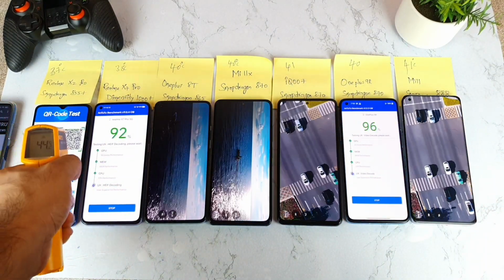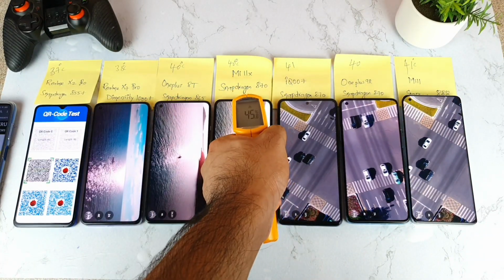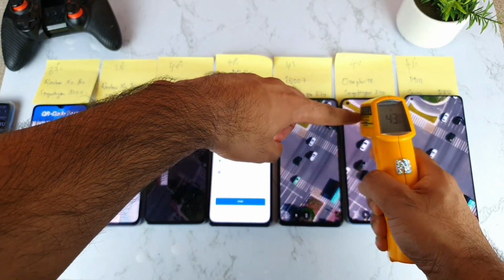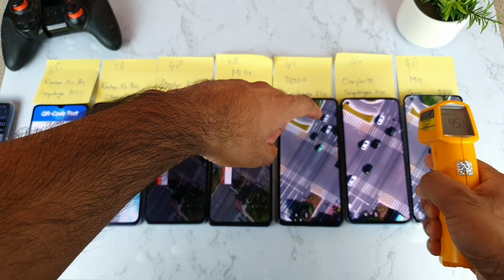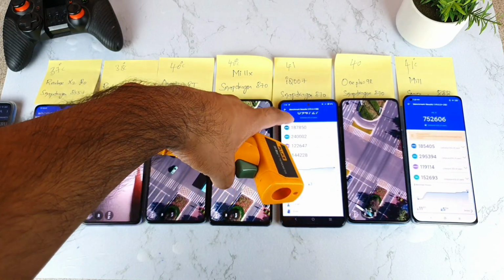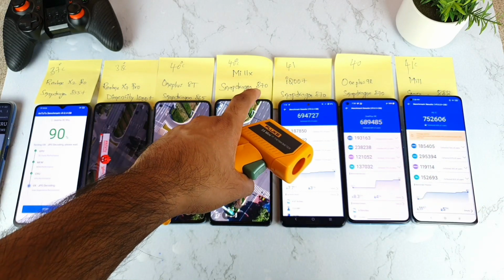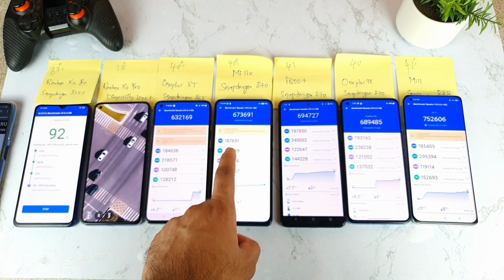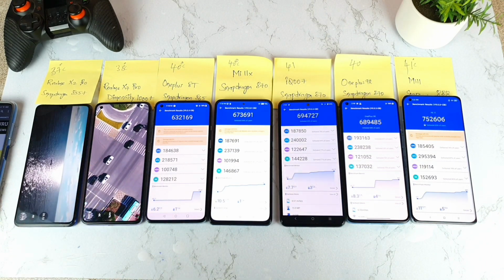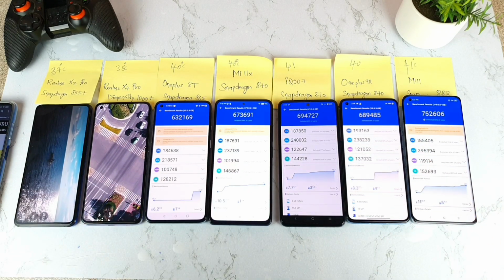Right now it's 92% in all the smartphones, with temperatures of 45 degrees, 43 degrees, 45 degrees, 45.2, and in this OnePlus 9R 43, and the mi11 47.4, getting close to 48 as well. The iQOO finished the test first, then the mi11 device, then the OnePlus 9R finished third, fourth the mi11X, and fifth the OnePlus 8T. They are still continuing the test in the other phones. As you can see, friends, the Realme X7 Pro and the Realme X2 Pro are still continuing right now.